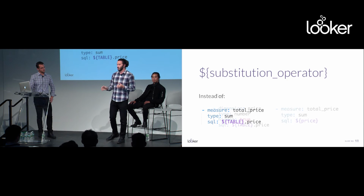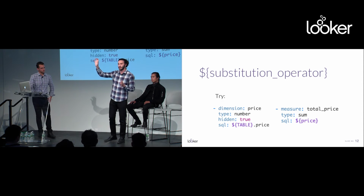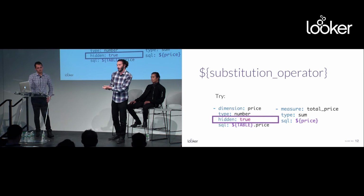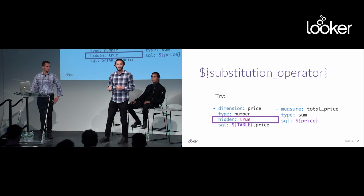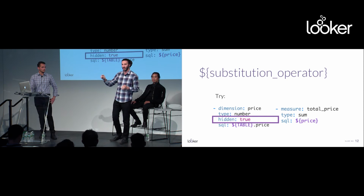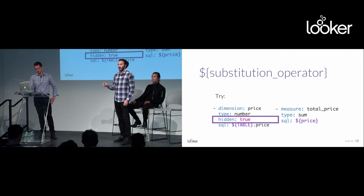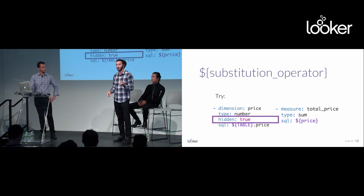A better way to do it is to keep the dimension as is and create a separate measure that references that dimension. If you don't want to expose that dimension, that's fine. You can hide it. The reason this is important is that I want to be able to reference that underlying schema in multiple places in my model. If I want an average price, or other dimensions or measures that reference that underlying column, I want that in a referenceable place, so that if in 6 months I have to make a change to that underlying schema, I'm not going to have to figure out everywhere in my model where I reference it. I've only got that one point of entry.